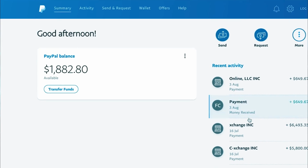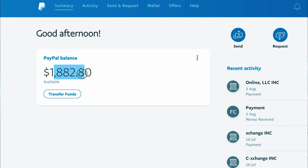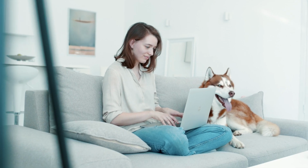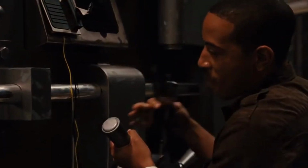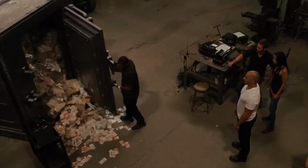Okay, so first of all, I want to show you proof that this method is real. As you can see, I made this amount of money directly on this platform. This is the amount of money credited to my PayPal account. There are ways you can leverage the platform and make a lot more money, but I just want to show you proof that it's legitimate and real.